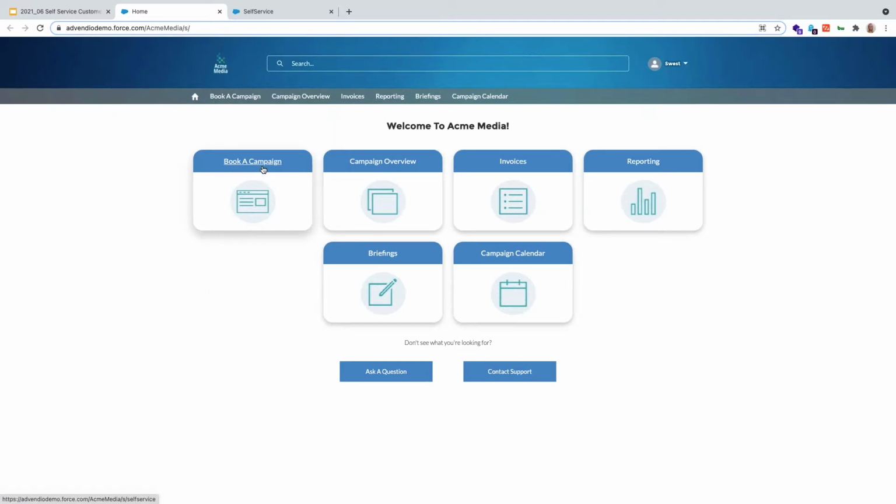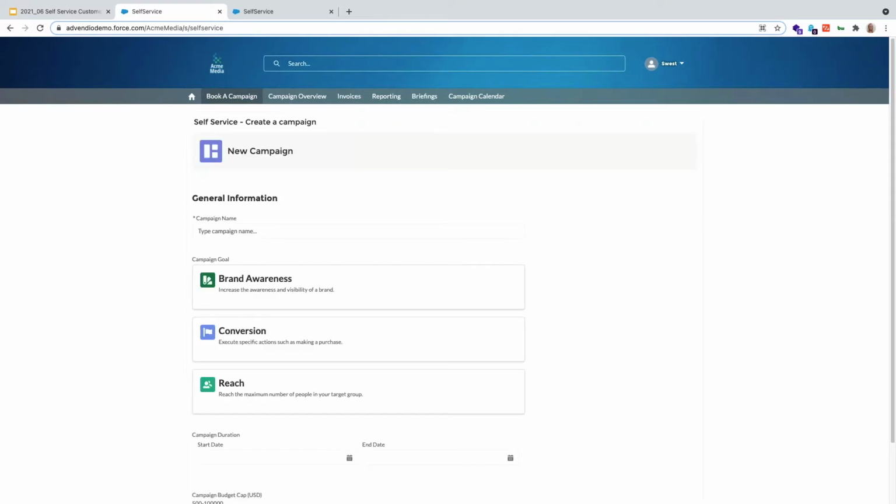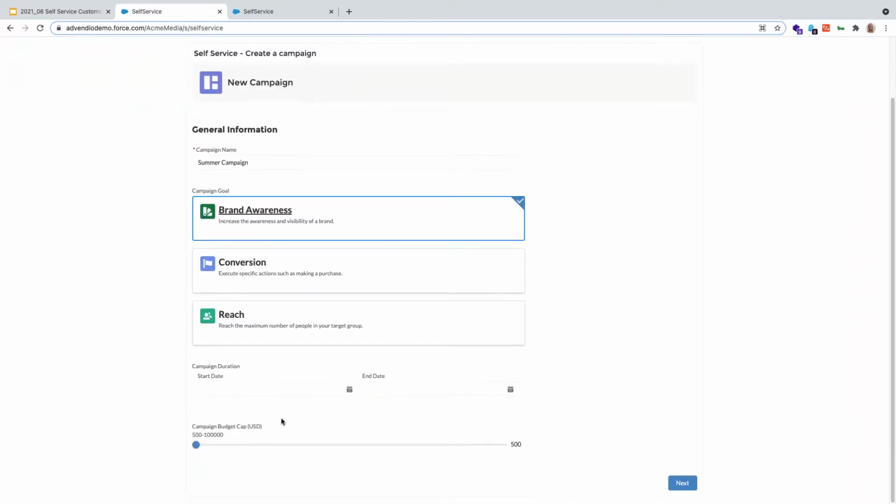Let's go ahead and book a campaign. The goal of this flow is to keep it as simple as possible so that anyone could purchase a campaign. So it's kind of a question and answer, interview style flow. And again, I'll say it every time, but you determine what information you want to capture here. So I'm going to add my campaign name. Let's say summer campaign. I'll select my goal. Maybe I want to increase brand awareness for my business. And then select my dates. So I want to advertise during the month of July, and then my budget.